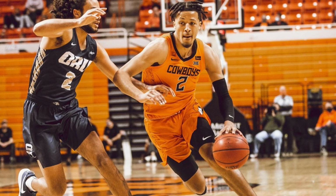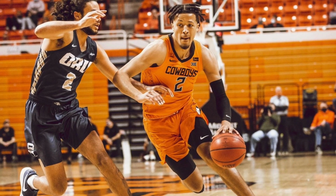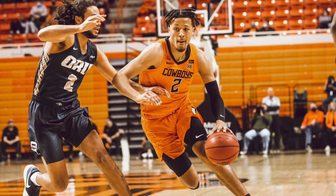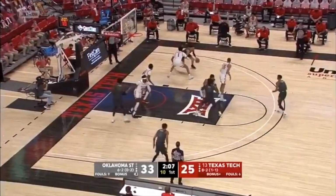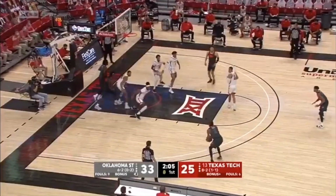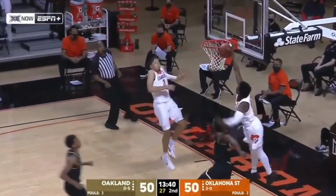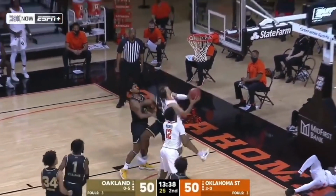But look, I know Cunningham needs to take care of the ball better considering he averages more turnovers than assists, but that doesn't tell the whole story. His assist numbers would have been much higher had he been surrounded by better players. Cunningham consistently finds teammates in advantageous positions, but they consistently miss open looks. Also, there's just not much outside shooting around him.